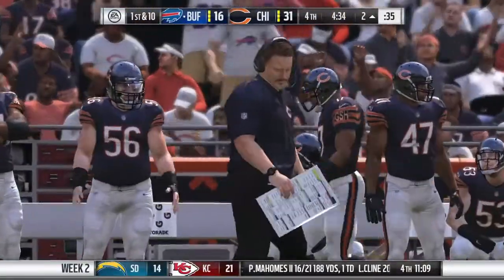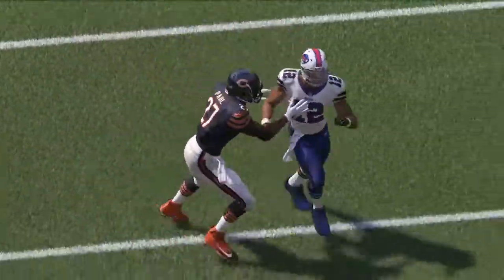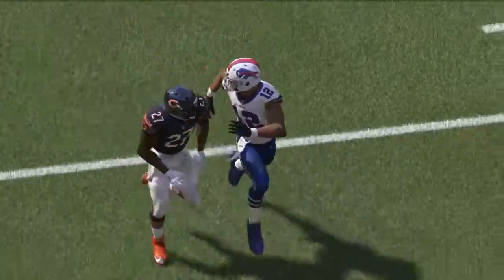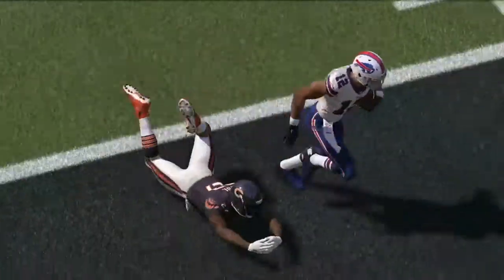Their big-bodied receiver with his 2nd touchdown of the game and 5th on the year. And the Bills get a bit closer. He has his 2 scores, but still a sizable deficit in this game.